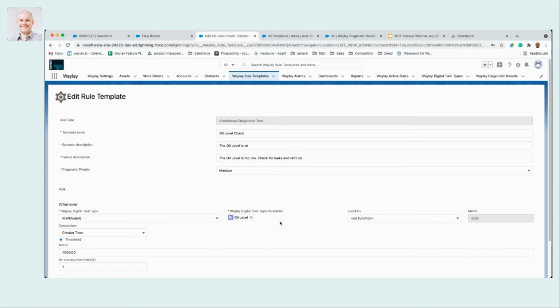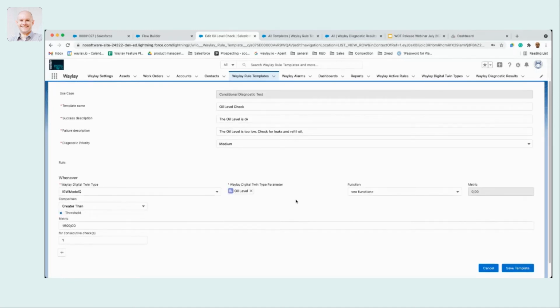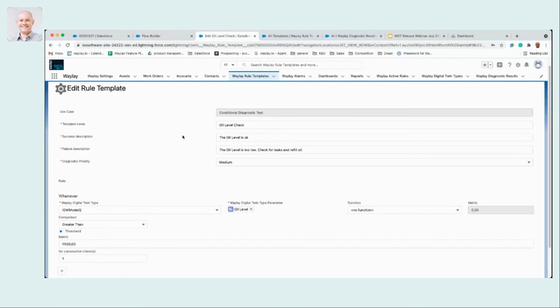And you have quite some flexibility there to define your own rules. You don't need IT to build this logic. All of the rule logic is actually automatically generated based on what is defined here and is then pushed onto the core Waylay platform. So that's quite a unique feature of our rules engine. Okay. All right, so this is how you actually create these rule templates.